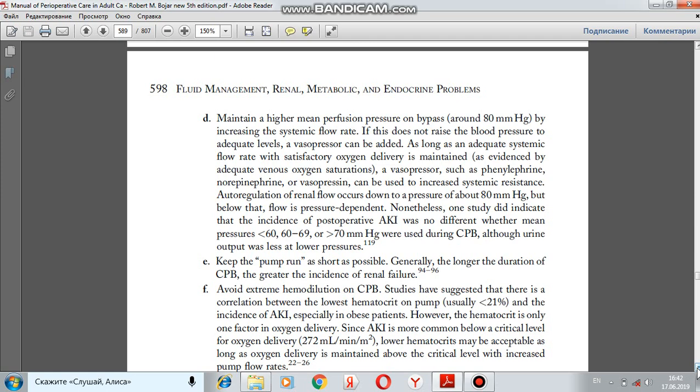Autoregulation of renal flow occurs down to a pressure of about 80 mmHg, but below that, flow is pressure dependent. Nonetheless, one study did indicate that the incidence of postoperative acute kidney injury was no different whether mean pressures below 60, among 60 to 69, or more than 70 mmHg were used during cardiopulmonary bypass. Also, urine output was less at lower pressures.